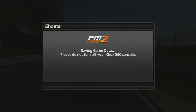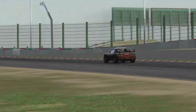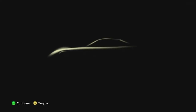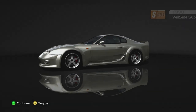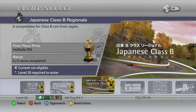Posting times to scoreboard. I'll take my rewards, thanks. We got 13 grand, we're now level 28. We got some more Shelby vehicles. Lovely, lovely, lovely. Let's move on. I want to get off of these cars. I didn't like that RX-7 that much. The engine is beautiful, but it wasn't a fun car to drive. But you have the Toyota Celica. I believe that was... No, that's Supra. It's vile. Who would ever want to drive that?